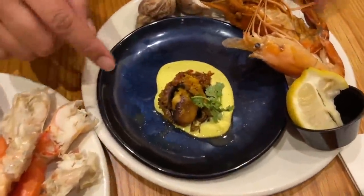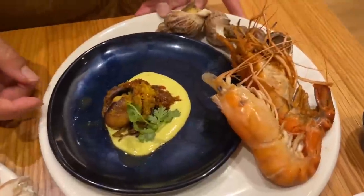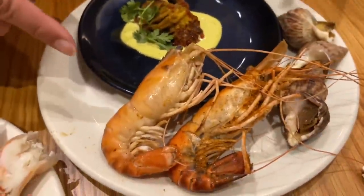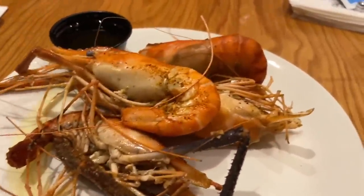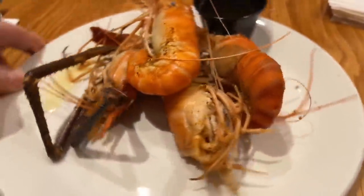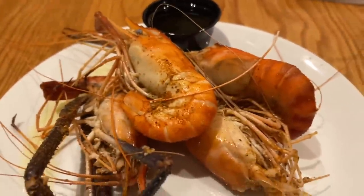Over here is the turmeric octopus, with a lemon wedge. These were the Cajun poached prawns. They didn't have these before. I know, that's why I got them. And I'm not even a huge fan of shellfish, but these are hard to resist. They're gigantic. I think maybe this might make me a fan of shellfish.